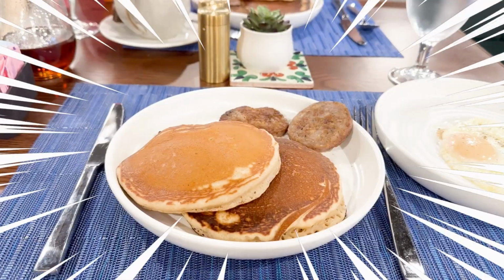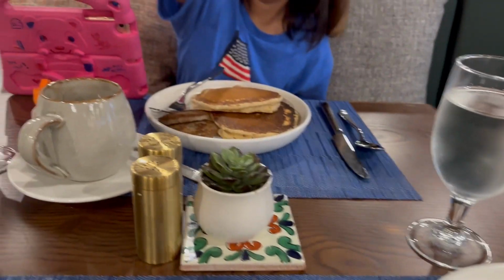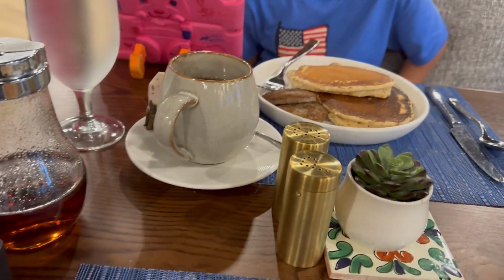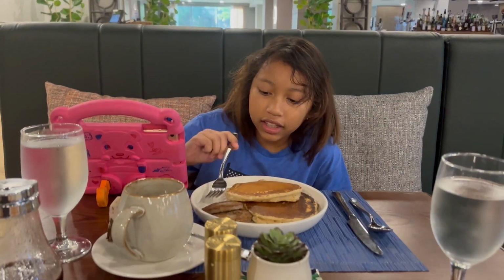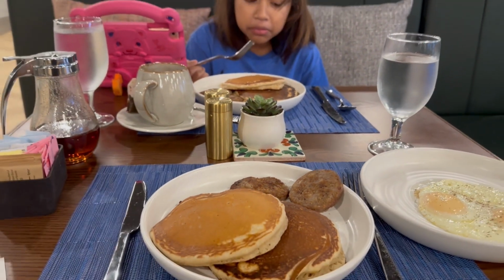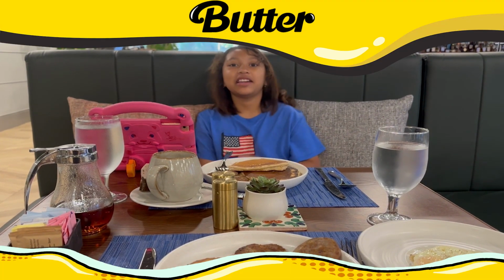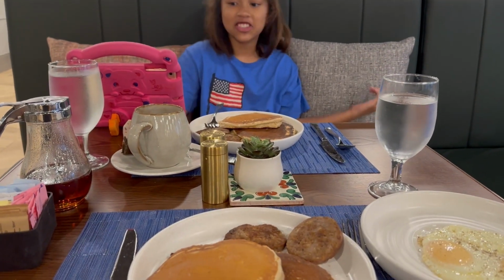Hi! Time for breakfast. Pancakes, sunny side up eggs, and then some honey for the pancakes, and English breakfast tea. Another pancake for Miska. What is this? That is breakfast sausage. And we are waiting for butter. Happy breakfast.